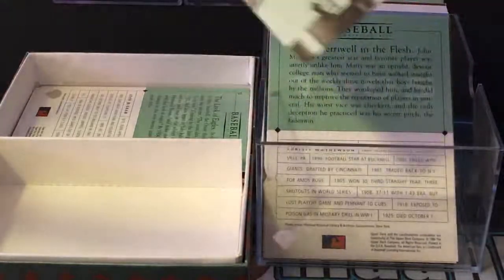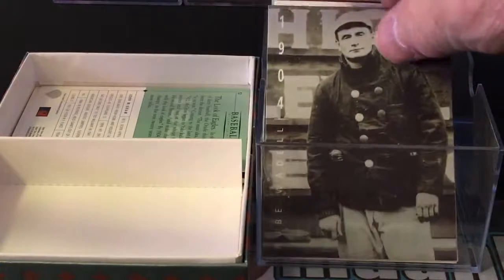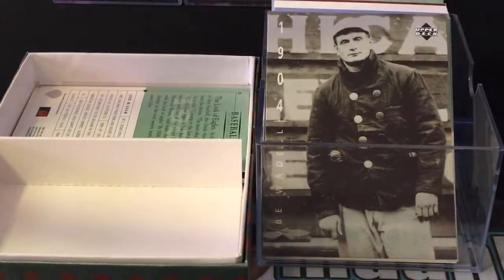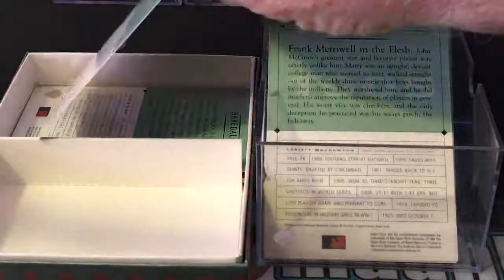All right, there we go. Ruby Waddell. Nice photograph there of Ruby Waddell in 1904.